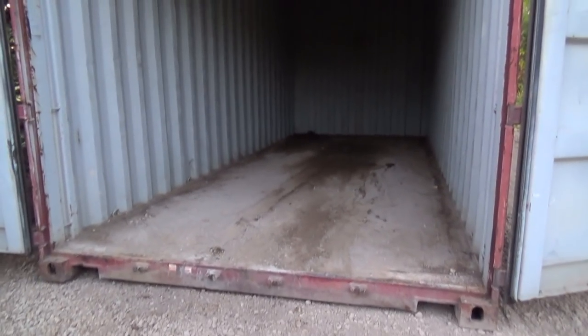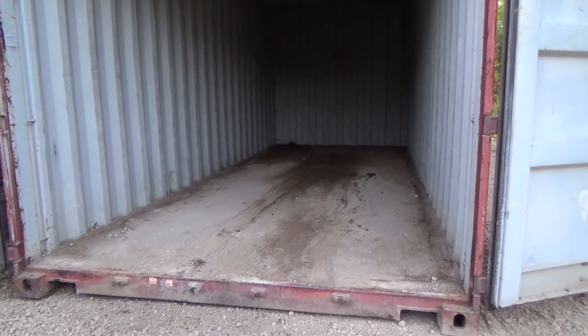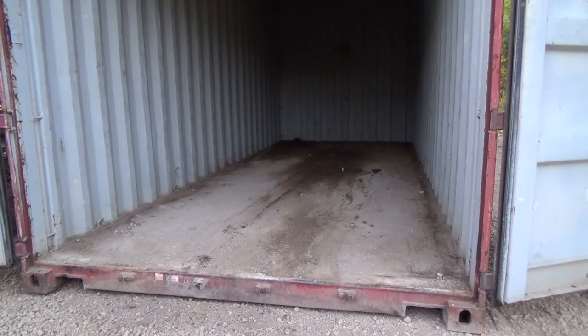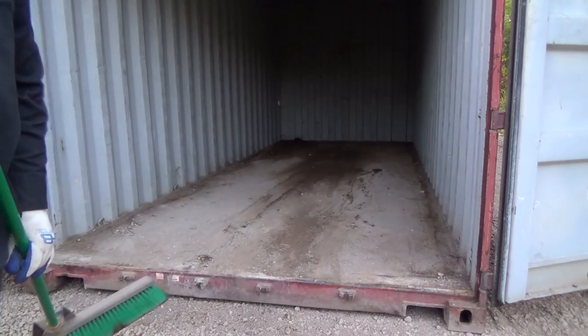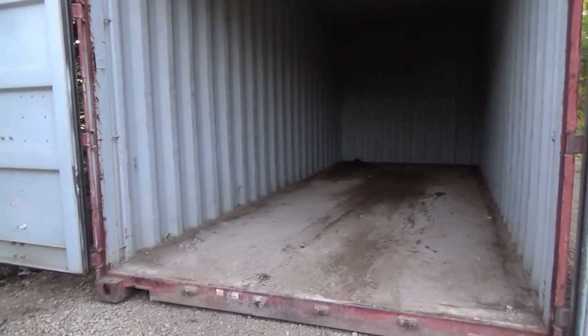Anyways, I've got some tools to help me aid in cleaning this out, but I've got people behind me, so I can't use those tools right now. So I will have to resort to the old push broom for now, because the other one will make a pile of dust. So we'll do some fast time cleaning here. Let's get at her.